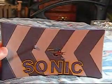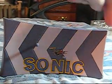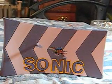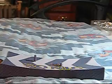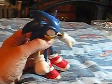Let's talk about the base for a second. It says Sonic. It has the Sonic Adventure 2 logo on it. Has some movement arrows. That's nice. It's a base. Has a couple of pegs. Does base things. There. Okay, the figure.